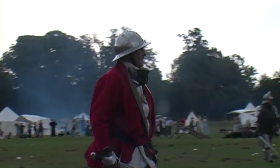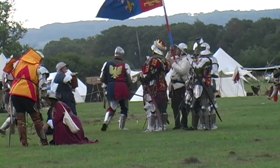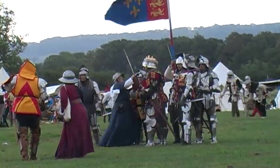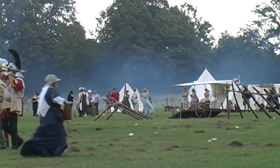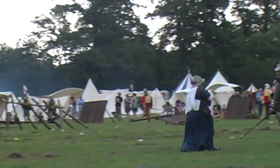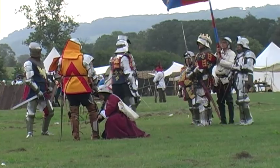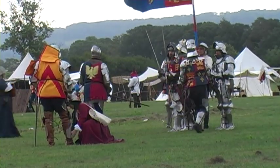There seems to be a hiatus here. There's not a lot being moved forward. No further ground being given. The brigands are standing firm. And so the king's forces, alongside William Berkeley, they withdraw, as do the brigands.